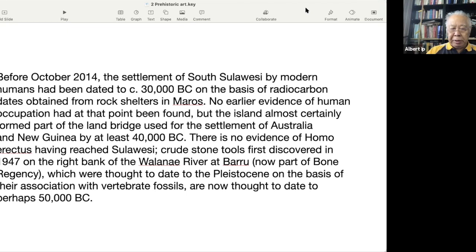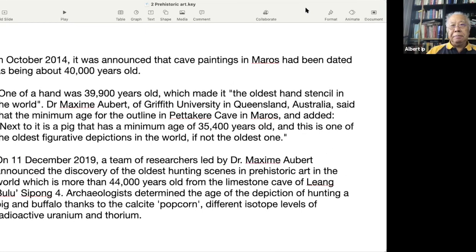But in October 2014, they discovered a cave painting, which dated to 40,000 years ago. One of the hands shown there is almost 40,000 years old. And then another researcher, Dr. Maxime Aubert, dated that to be about 44,000 years ago.